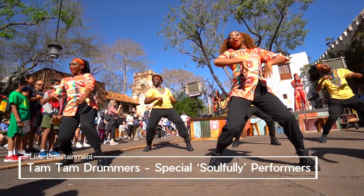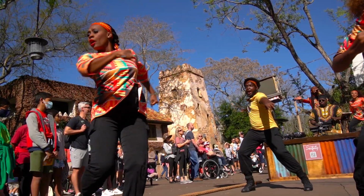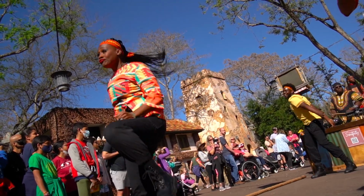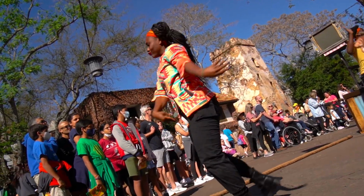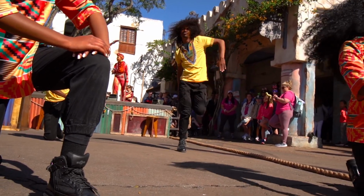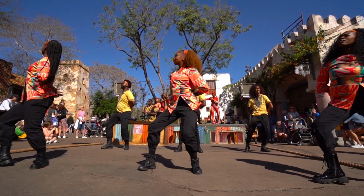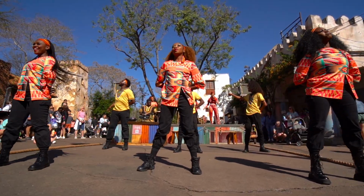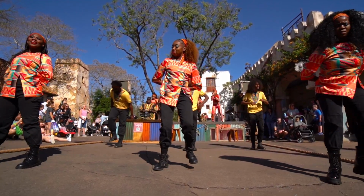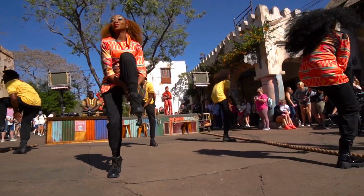Something I love about Disney's Animal Kingdom is the amazing live entertainment all throughout the park. This is a special twist of the Tam Tam Drummers presented for the Soulfully celebration during Black History Month. They use rhythms as messages, almost like a Morse code. That is correct. You know what they would do? They would stomp their feet, they would clap their hands, and they would tap their tall rubber gum boots.